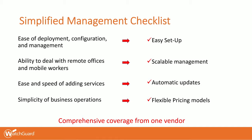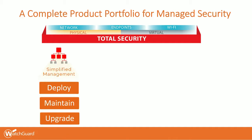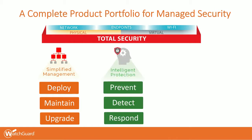So again, you're getting comprehensive coverage from the vendor when it comes to setting up a total security suite around multiple different environments, physical or virtual, and across multiple different entities, whether it's network, endpoints, or Wi-Fi. And then you can use our security solutions to deliver services like deployment, maintenance, and upgrade when it comes to simplified management.